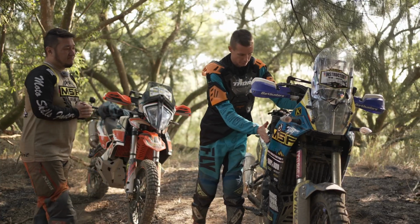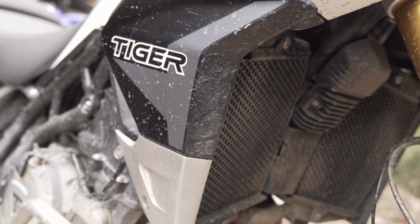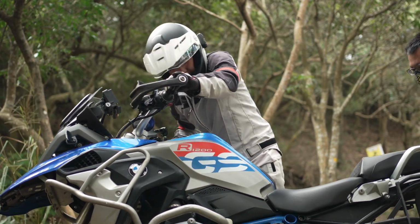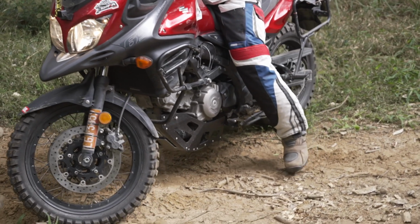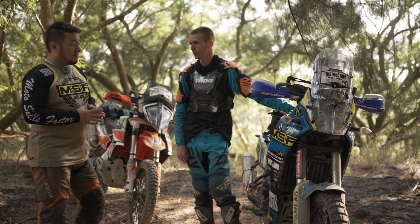Yeah, so you've got metal back here, generally a metal tank. You've got your radiators here that you want to protect with your crash bars, and then lots of important things on the bottom of the engine, things of that nature that if you smack them into a rock, you're going to have a really bad day. So those are your must-haves for bike protection.